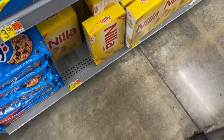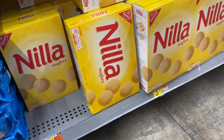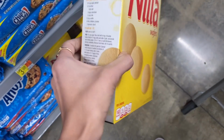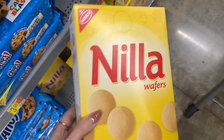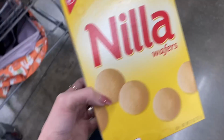Next, I'm going to grab some of the vanilla wafers. These are a little pricey, over $3 a box right here, but I'm going to go ahead and pick them up. These are good for the banana pudding. They're also good for, I don't know if your kids like to eat peanut butter between vanilla wafers, but I used to eat like that as a kid, so I'm going to get these.